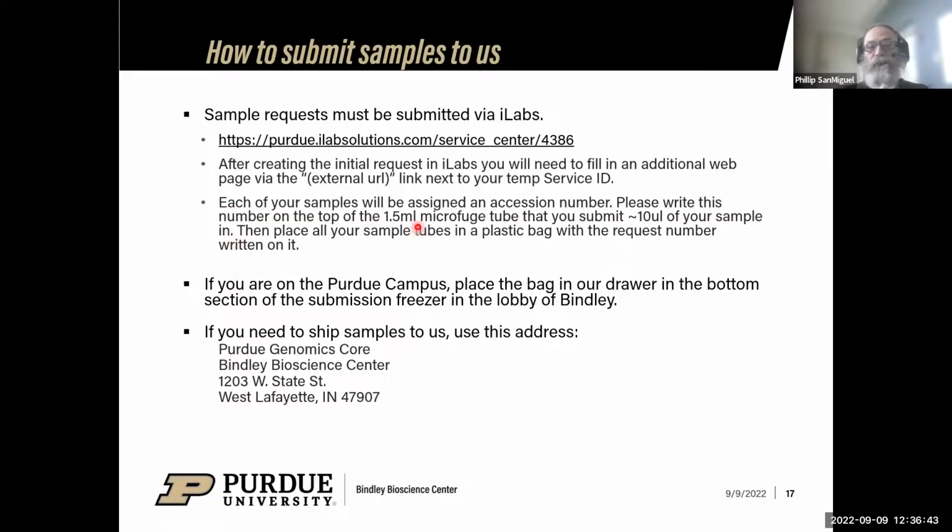At that point, each of your samples will be assigned an accession number. Say you had 10 samples you wanted to run, then each of them would have an accession number. Just go ahead and get some 1.5 milliliter microfuge tubes and write the accession numbers on the top of the tubes, or maybe at least the last 3 digits of the accession numbers. Then add 10 microliters of your sample to the tube, and put all those samples in a plastic bag with the request number written on it. You'll be assigned a request number also.